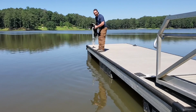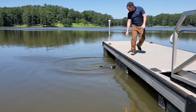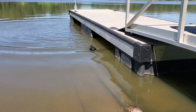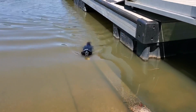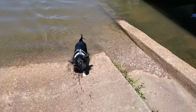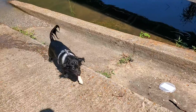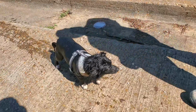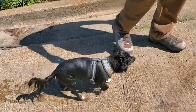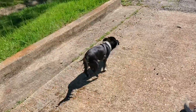Ready? Come here, Jazzy. Good girl. Come here. My little river otter. Good girl. Oh yeah, you bet. I bet that feels so good. Good girl. You're so good. Yes, you are. She's so wet.